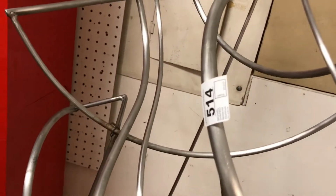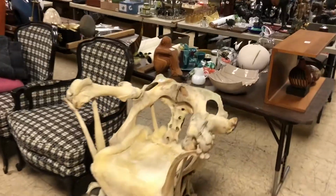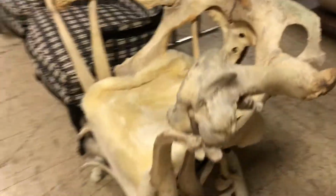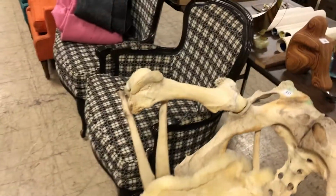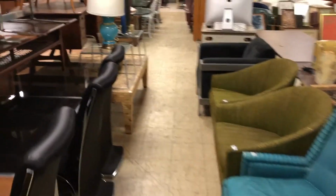Look at this great one right here. It's by a local artist, Michael Shapiro. It's kind of like a bent stainless sculpture, kind of buried in the back there. You can't really see. This is an interesting item right here, lot 441. It's the bone chair. Very cool with the big, big bones. All right, let's move down. Sets of chairs, nice furniture.